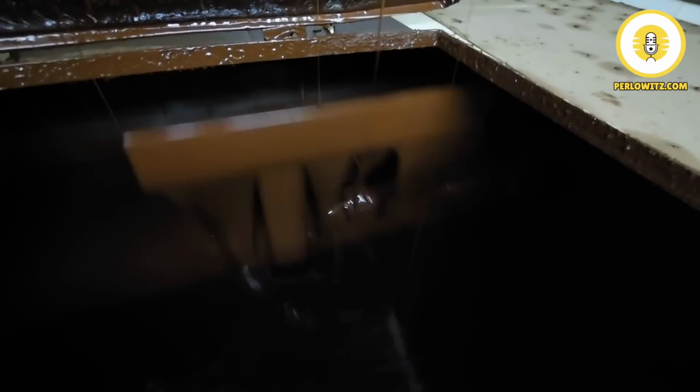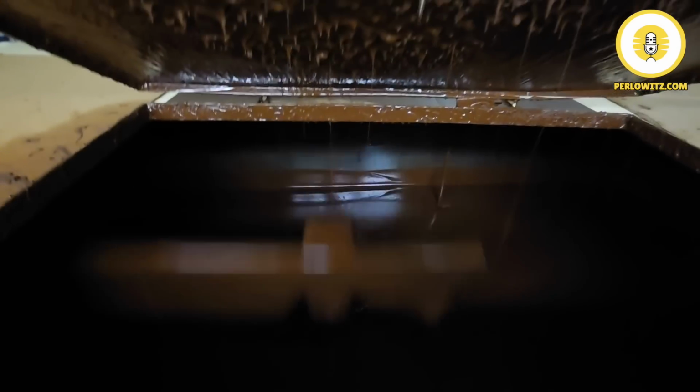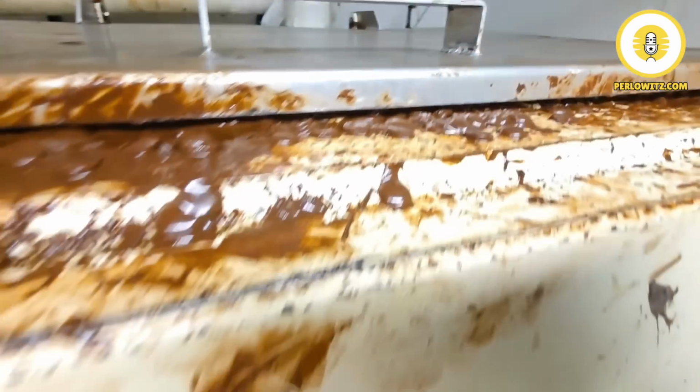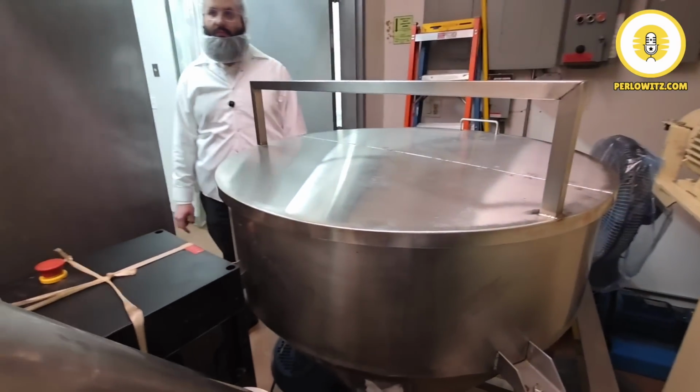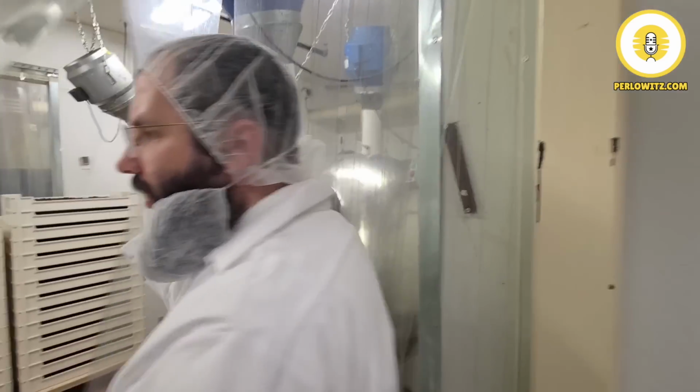Oh my goodness. Oh wow. This pumps into the pipes. Look at this tanker, 10,000 pounds of chocolate. Unreal, unreal. Here is the panning, like we mentioned before.